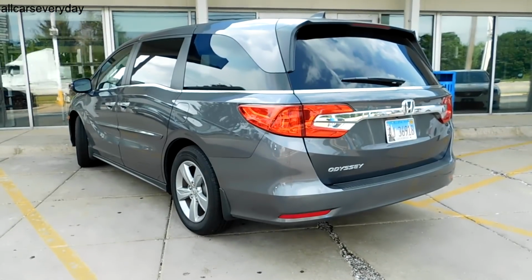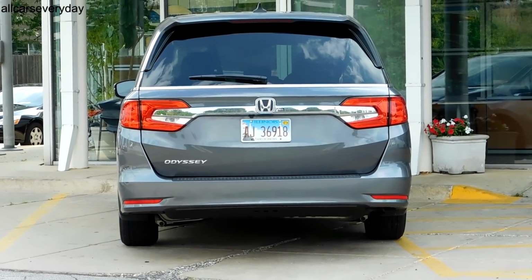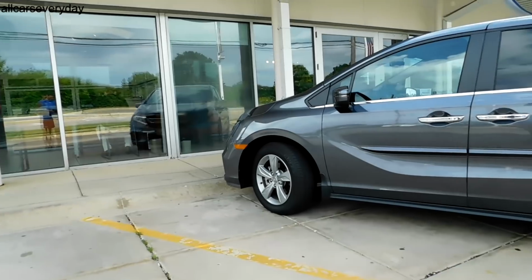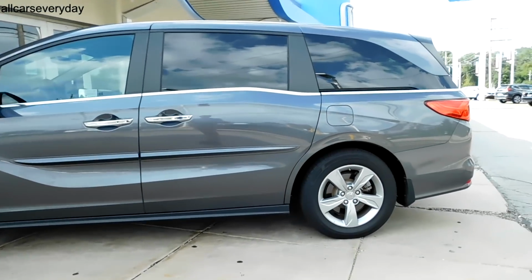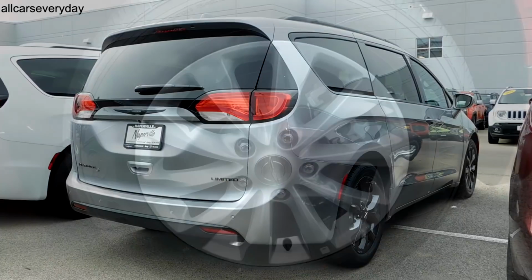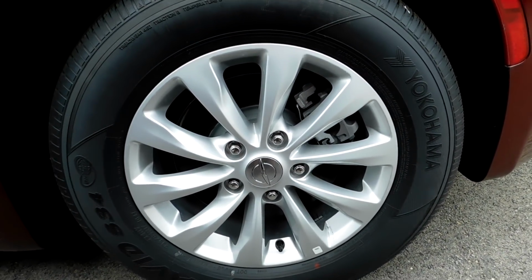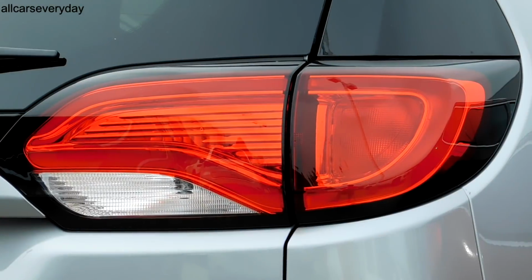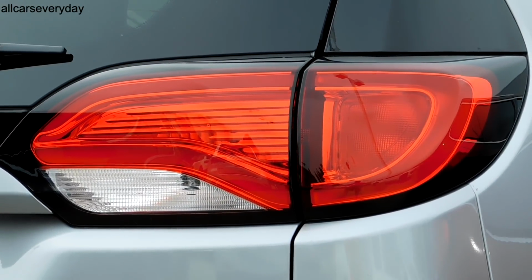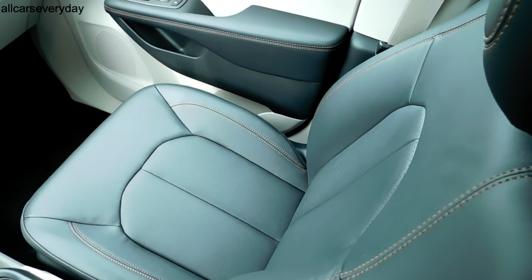SiriusXM, collision mitigation braking, blind spot detection, a lane keeping system, and a road departure mitigation indicator are on all EXL Odysseys. The 2019 Chrysler Pacifica Touring L starts at $35,945. Standard exterior features include 17-inch 10-spoke wheels, LED headlights and tail lamps, power sliding doors and liftgate, and heated exterior mirrors. On the interior, the vehicle has heated front seats and an 8-way power adjustable driver's chair.